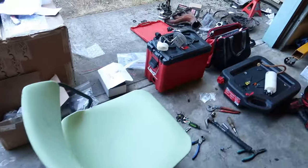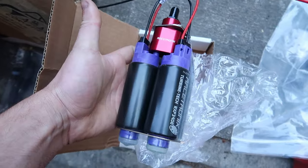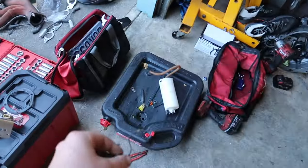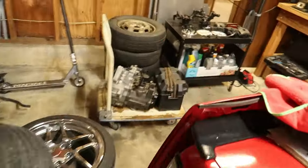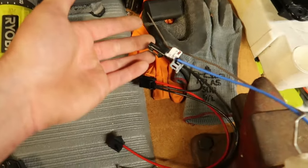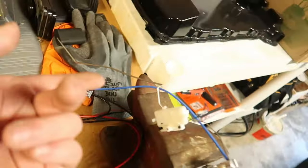We're doing the Racetronics twin pumps on this, which are like this. So instead of one single plug, it's two because it's a dual pump. Anyways, I had to undo the original pump connector that goes from the hanger to the pump because it has the wiring for the fuel level sender on it. And unfortunately, for the dual pump harness, the connector right here only had two wires on it, and that's for both of these pumps.